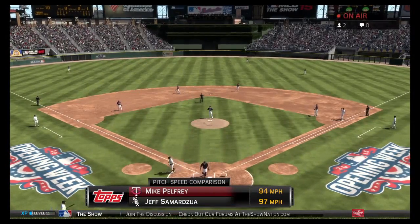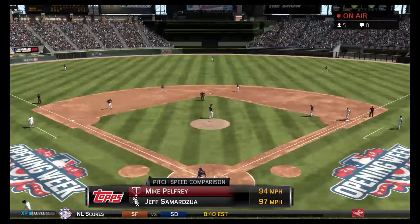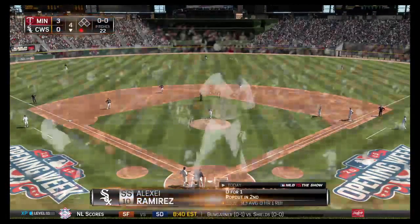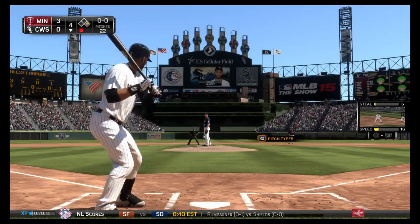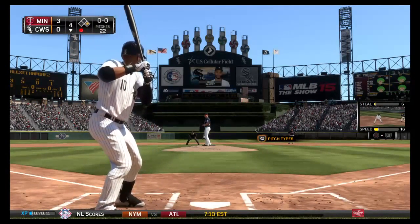So with the fly out there coming on the fastball, seems like an appropriate time to check out our pitch speed comparison for these two starters. And these two guys have both displayed their power arms so far with top speeds at 94 and 97 respectively.